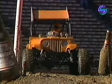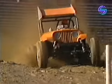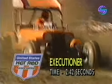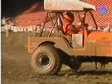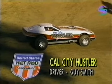In the meantime, the Executioner of Wayne Schott was sailing. An excellent run that'll get him into the semifinals. Not much tire spin. Look at the front end. It never goes down in the mud. 2.42 seconds. Schott blasts through in the Executioner, spinning it out at the top end to the delight of the crowd. A great ride. If you're a funny car fan, I think you'll agree.